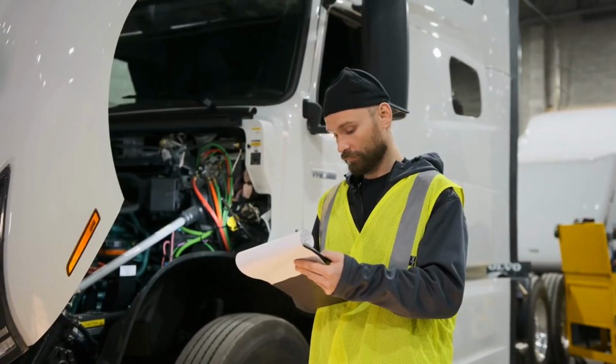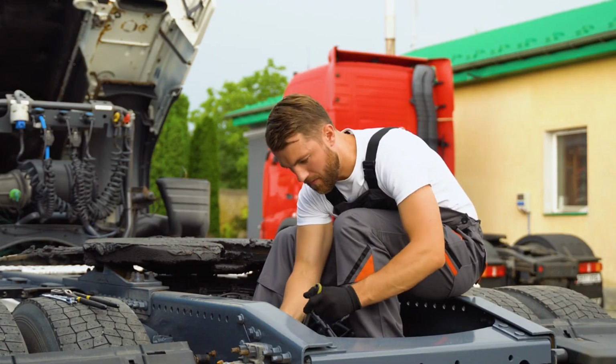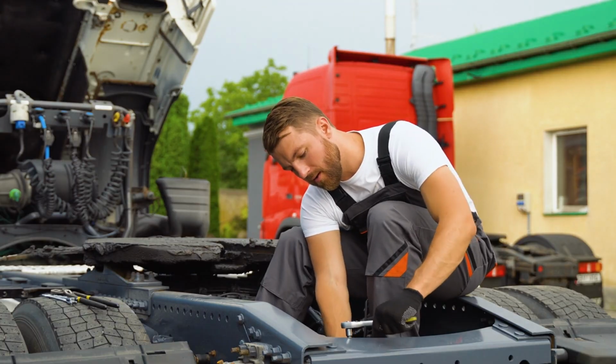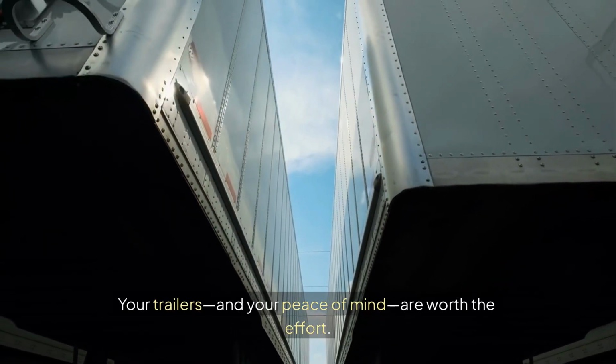Ready to find a reliable provider? Start by contacting local shops for estimates or asking your network for trusted recommendations. Your trailers and your peace of mind are worth the effort.